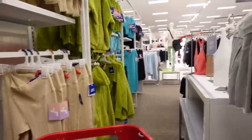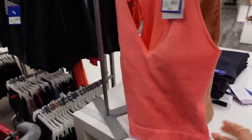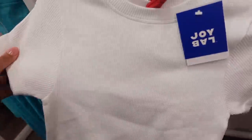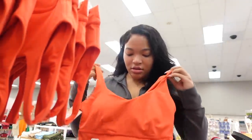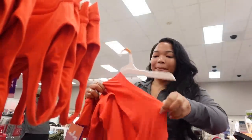What's a Target trip without stopping at the Joy Lab? This is cute. She is really cute. But I'm trying not to show my boobs these days. Like right there. These are cute. What's this? But I'm not seeing nothing that I really like. This orange one is cute. But it's gonna show my titties. But it's cute, so I might get this. Pilates. Gorilla. With the shirt.